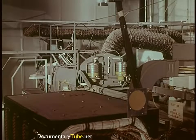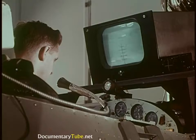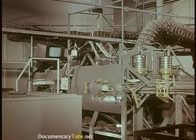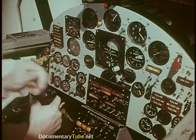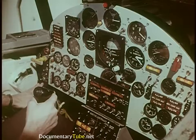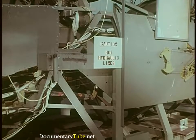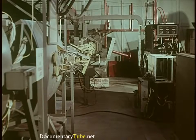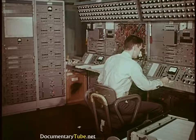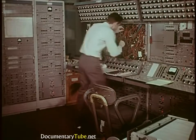Another invaluable North American contribution was the X-15 flight simulator, permitting pilots and ground controllers to plan and practice flights without ever leaving the ground. From an exact replica of the X-15 cockpit, the pilot could actuate hydraulic and control systems identical to those on the aircraft itself. All this was tied into an analog computer that could program actual X-15 missions and simulate every conceivable in-flight problem the pilot might expect to face.